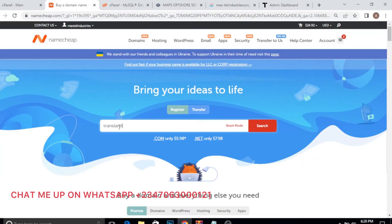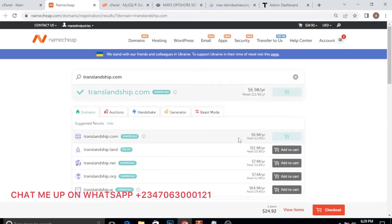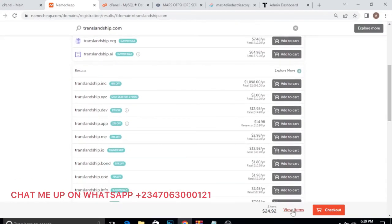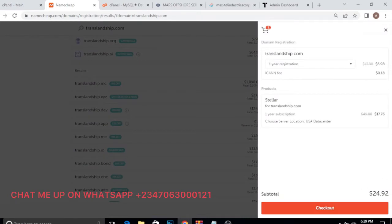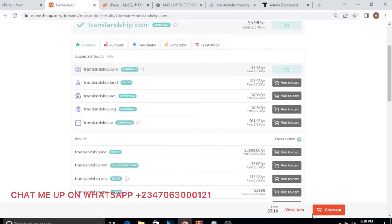Let's say you want to use translandship.com. Let's say this is the name that I want to use for our domain name. So once I've done that, just click on search. Alright, so when you click on search, let's view these items. Let's delete this. I didn't add this yet. So only the domain name will cost you $7.